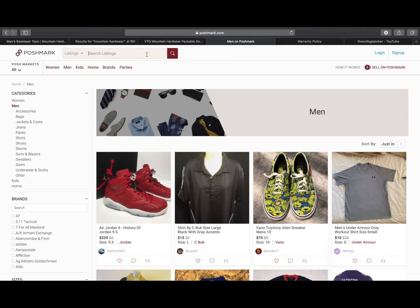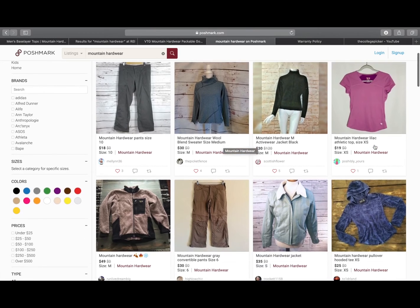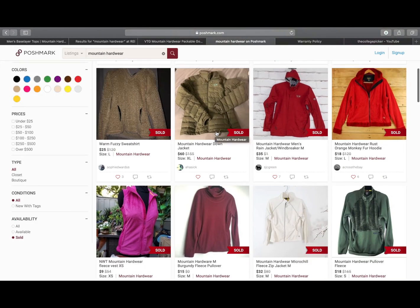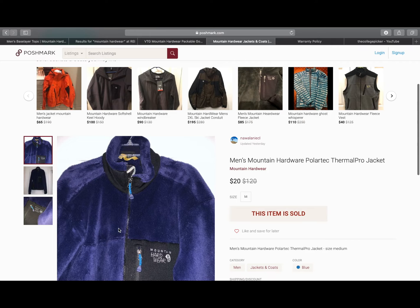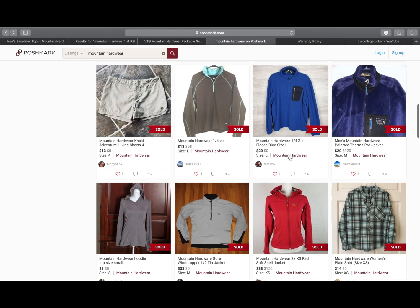Let's take a look at Poshmark. Women's, $18. That's not good. Warm and fuzzy sweatshirt, $25. Down jacket, $60. 32, 18. See, this is, if this was a Patagonia, this would sell for like $60. But because it's Mountain Hardwear, it only sold for $20. It's still a great piece, just the branding.